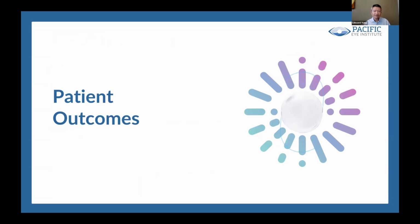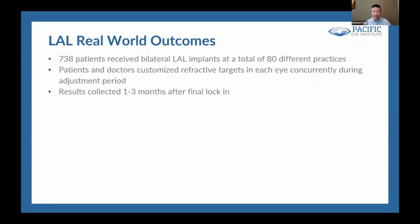So of course, after we've shown what the technology is and how it works, what are the outcomes? So this is probably going to be a little bit more in depth than probably some of you will want to know, but this is actually a study showing what the light adjustable lens does in a real life setting.